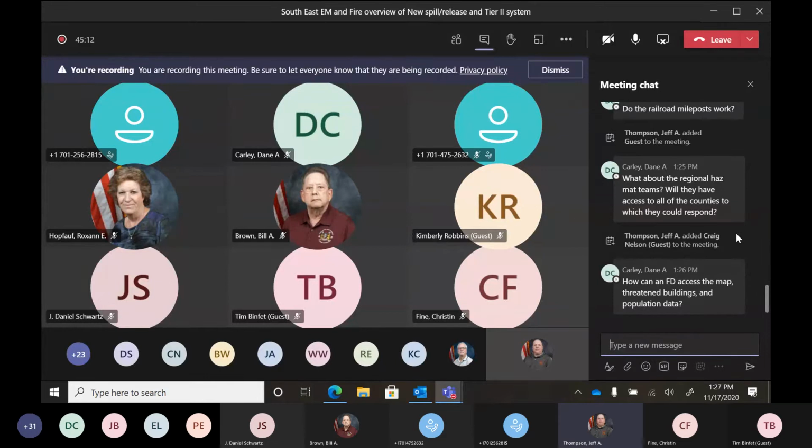The next question is, what about the regional hazmat teams? Will they have access to all the counties to which they could respond? The answer to that question is yes. The regional hazmat teams will have a separate login. So Fargo Fire would have a Fargo Fire Department login for their normal fire department, and then they would have a regional tech level team that will give them access to all the counties within that jurisdiction, within their region.